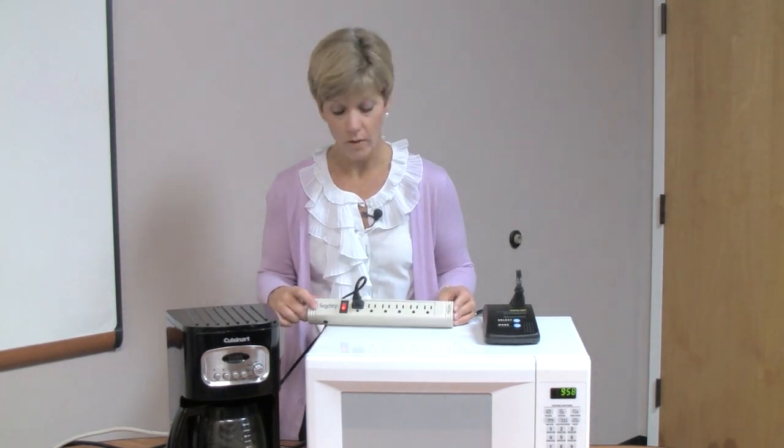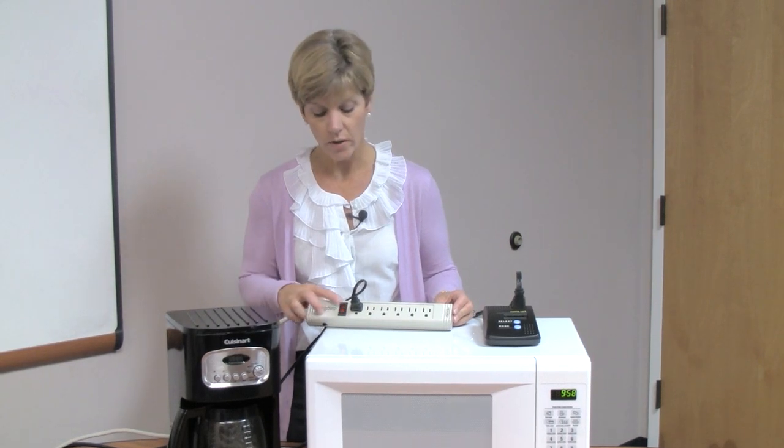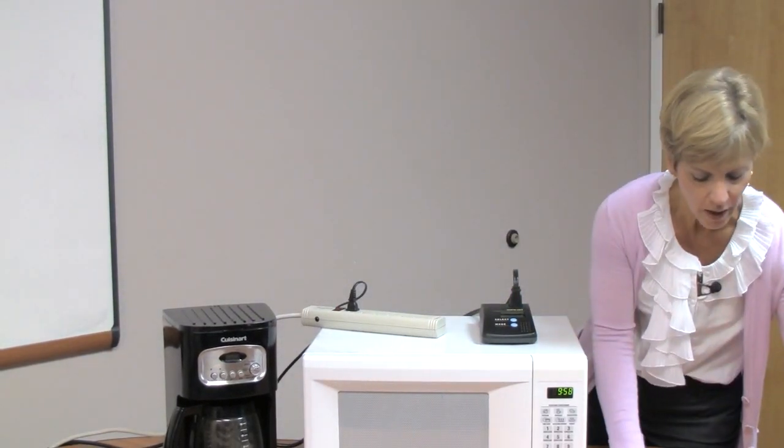And when you want to turn the appliance off, or a series of appliances off, you just turn the power strip off. Now, of course, if you've set your coffee pot to make coffee at 6 a.m. and you turn the power off, you're going to wake up at 6 a.m. and have no coffee.